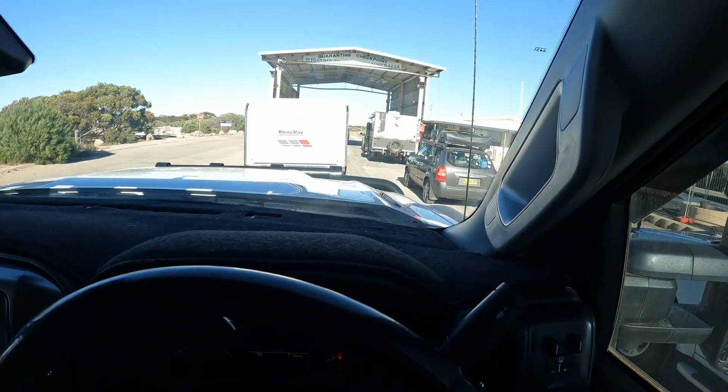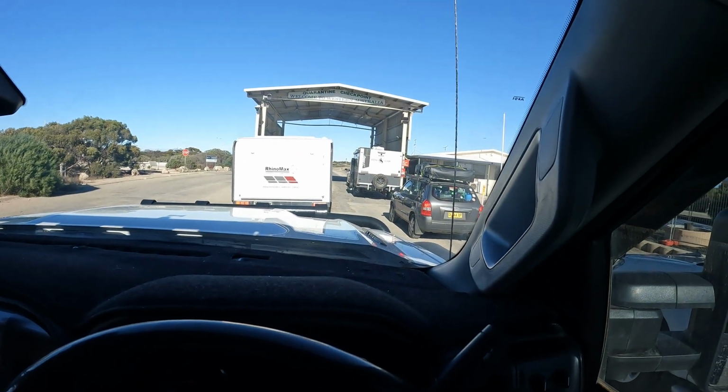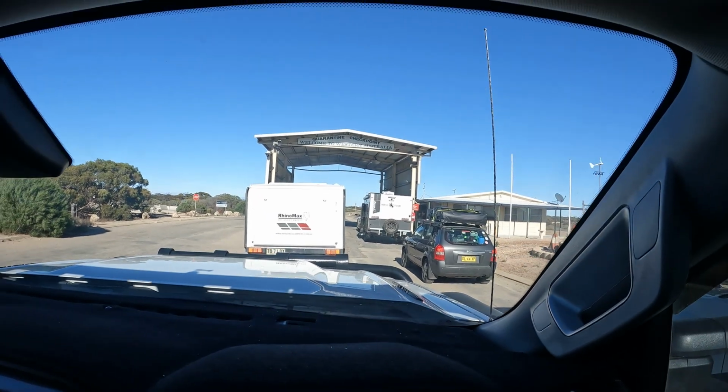Rightio, so we've just pulled up here. We're at the inspection station, and we can see clearly they do go through everything. Quarantine checkpoint, welcome to Western Australia. They are checking inside the cars. Yeah, they're checking like as if we're smuggling people. Anyway, we're up next, guys.